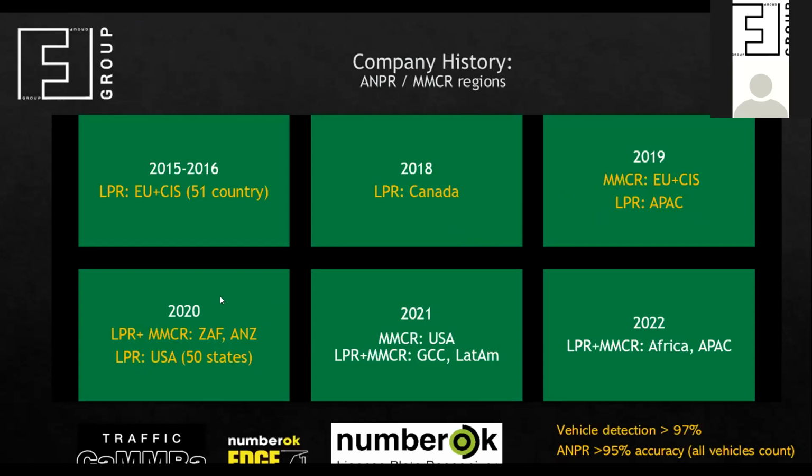We started to develop our make, model, color, and type of a vehicle recognition back in 2019. And now we've covered the majority of our ANPR regions, also with an added value of make and model recognition possibility. Last year, we introduced USA NPR algorithm for 50 states in one library with all states' names. And now we have finished part of GCC, 6 countries.